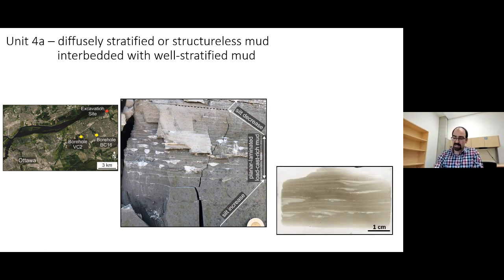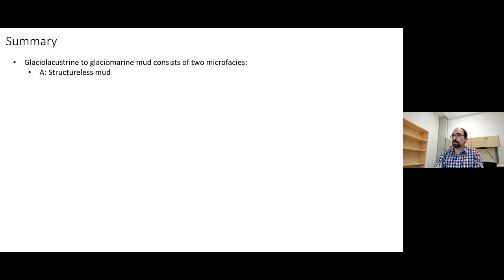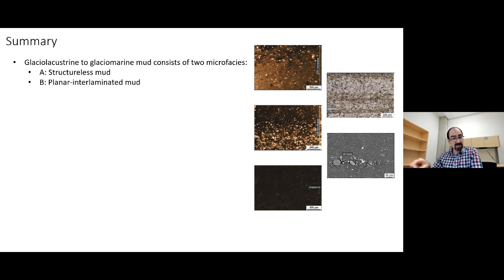And just to show, the same character that we see in the boreholes, well-developed planar lamination and an abundance of mud intraclasts. Okay, so to summarize, well, the entire succession of this glaciolacustrine, so at the base is a glaciolacustrine phase, overlain by sediment deposited in a glacial marine setting. And all of the mud consists of either of two microfacies. It's either structureless mud, and there's 3 different variants, or it's planar interlaminated. It could be laterally continuous planar lamination, it could be laterally discontinuous.